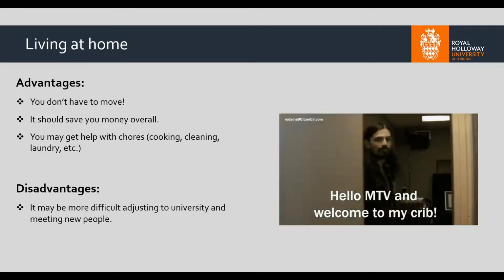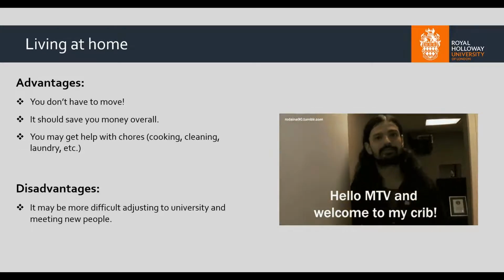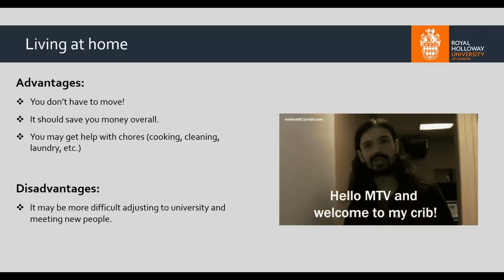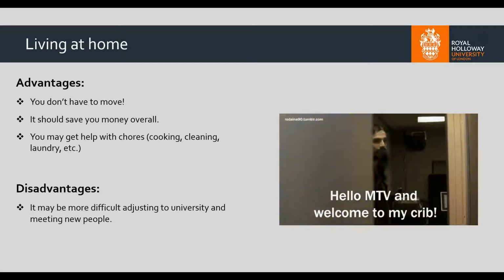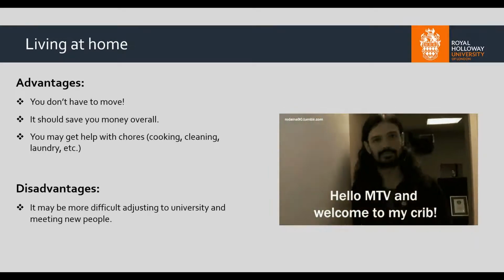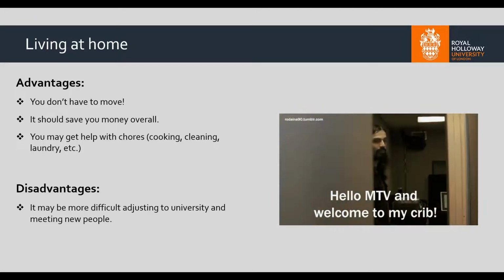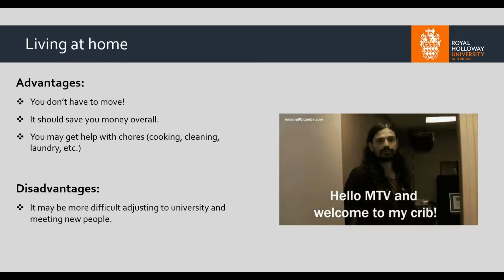So it may be more difficult adjusting to university and meeting new people. Lots of universities, Royal Holloway included, do make a real serious effort to make sure that commuting students or students that do live at home and travel to university do still get the university experience and are able to adjust and settle into university as much as students who live on campus. But this may be a bit more challenging or might involve a little bit more effort from you.